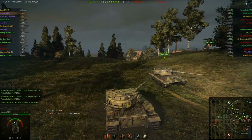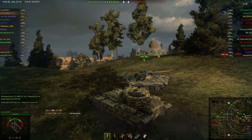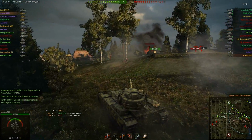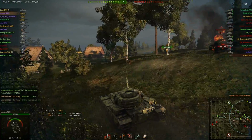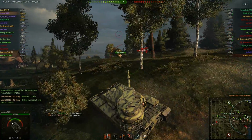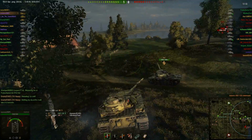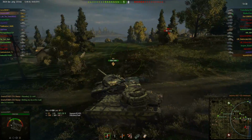That gun, it's actually hard to miss. The kinds of shots you can pull off with this thing while moving at full speed are incredible. It's more accurate while moving than a lot of tanks are stationary. It is absolutely fantastic as a mobile support platform.